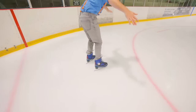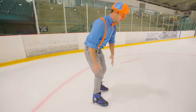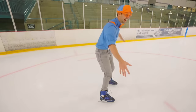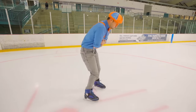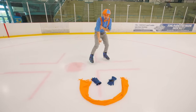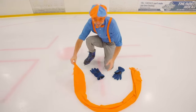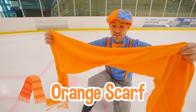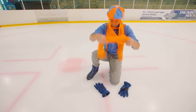Whoa! This is harder than it looks! Whoa! And it's really cold in here. Oh, brr. Hey, speaking of cold, do you see what it is? Look, it looks like a big orange scarf. Oh, all right, this will keep me nice and warm.